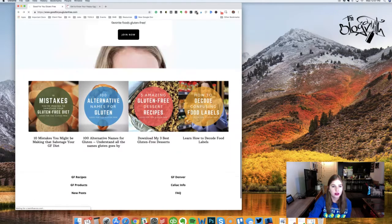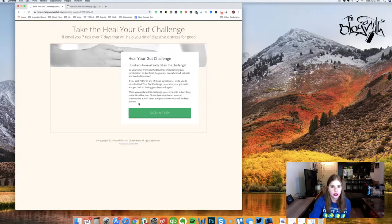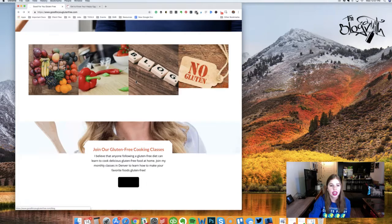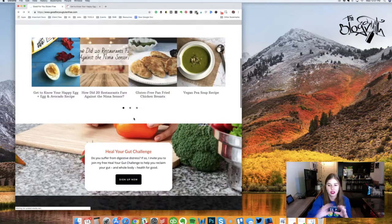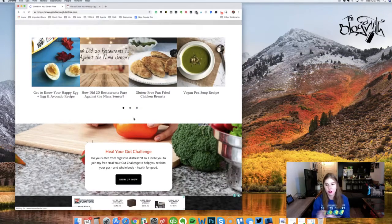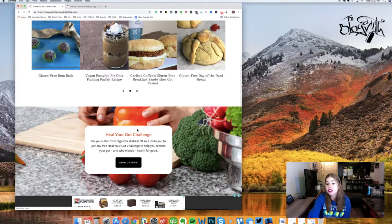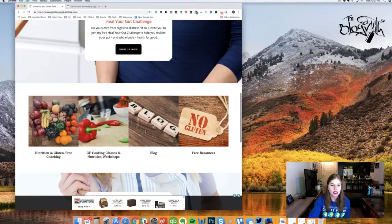Okay, so we have one click to sign up now, and then we get to a page and I have to do a second click to sign up, and then I have to fill in my information. So it's really three clicks in order for me to actually fill out this form. I would recommend having it as a pop-up instead, with the name and email right there so that you don't have to click through it. That would be one way to potentially increase conversions and just make a better user experience.